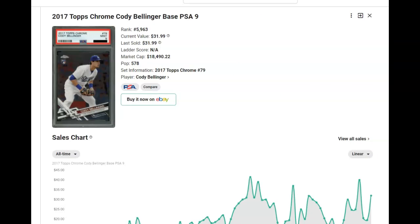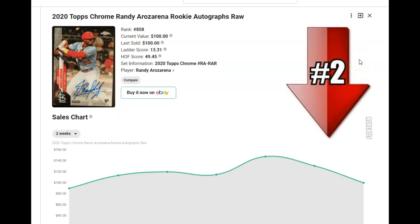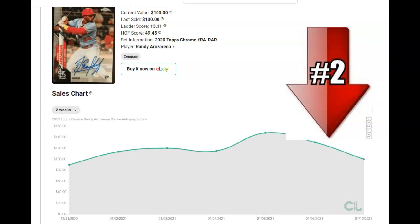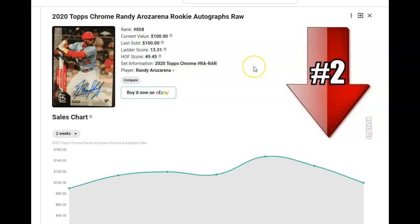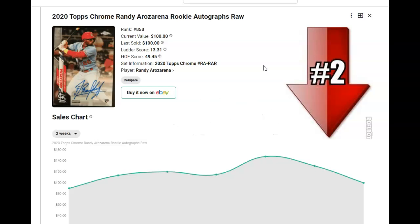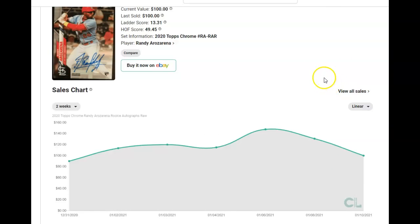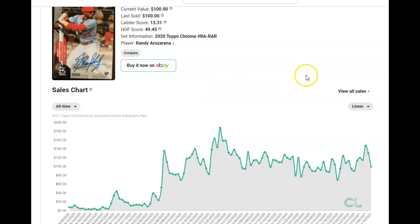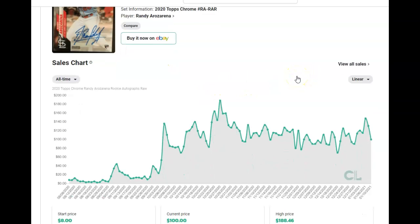All right, our number 2 faller for the week, Randy Arozarena autograph. I think this is the only one that Card Ladder really has in their database. Whenever you type in Randy Arozarena, that's the only one that comes up. He is off also 32% for the week. I like Randy Arozarena just fine. I'm not a fan of his cards at these levels. He had an incredible hot streak to finish the season last year. He really helped the Rays get to the World Series. He carried them. But I don't think it's super repeatable. I've said this before, that every other hit is leaving the yard.